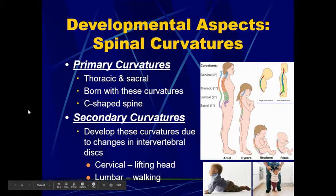We've talked a little bit about the curvatures already. Primary curvatures, the thoracic and the sacral, we're born with those, and that gives us a C-shaped spine when we're first born. Secondary curvatures, the cervical and the lumbar, develop due to changes in the intervertebral discs. Lifting the head causes that curvature and causes a change in those intervertebral discs in the cervical region. Walking will cause changes in the intervertebral discs in the lumbar region. Potentially, if an individual never learned how to lift their head or never learned how to walk, their spine would continue to have that C shape with only the primary curvatures rather than having those secondary curvatures develop as well.